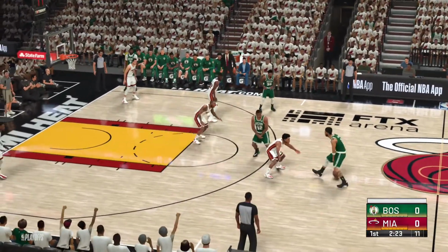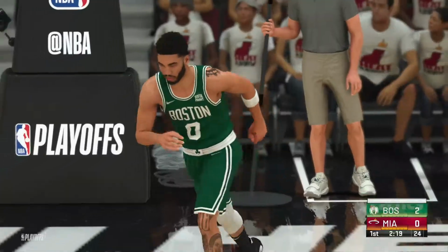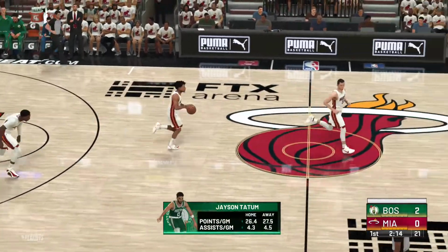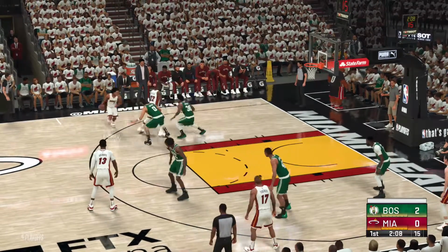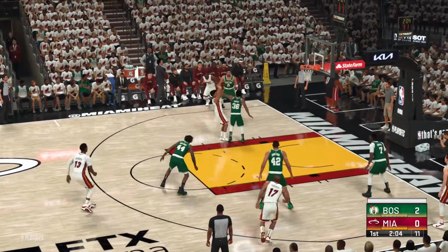Now here's Tatum. Drives to the hoop, and the dunk by Tatum. And how about that show of confidence from Tatum? He really excels at playing above the rim and taking that one home. Now here's Lowry. Over Smart. It's deflected.